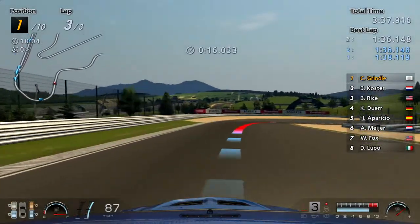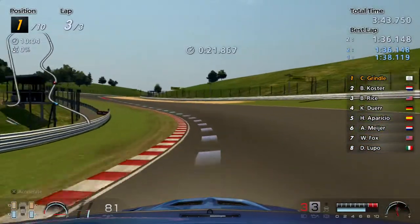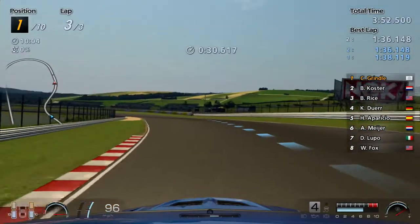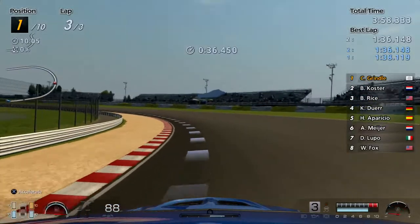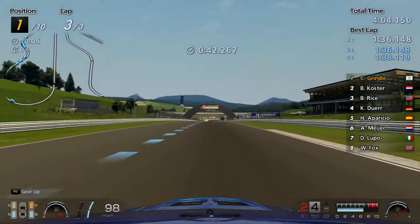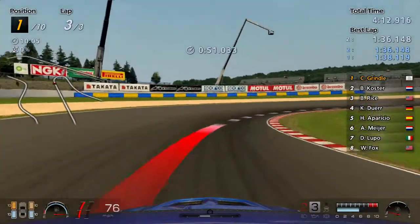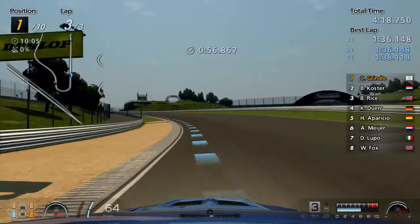Nice. Smooth and steady always wins the race in this game. Perfect. Come on, slow down, quicker. Awesome.